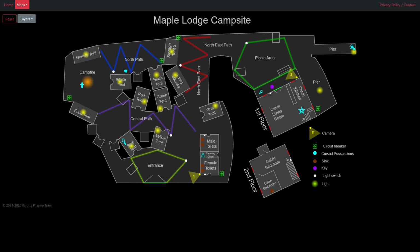And then you've got the game tent and whatnot. You've got some tents towards the middle and the central path area. The red and the green tent, and then the black tent's entrances are on the north path. So you've got a whole bunch of tents sort of in the middle of the map. Yeah, that's pretty much what you got there.